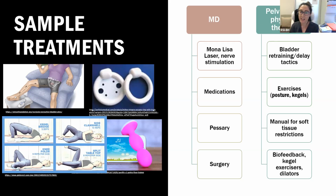And most of them now connect to an app. So you can have an app on your phone that it connects to. And as you squeeze the PeriFit, you can see your contractions on screen. So that's what we call biofeedback devices. Some of them have vibration and some of them don't, but it's retraining your muscles that way.